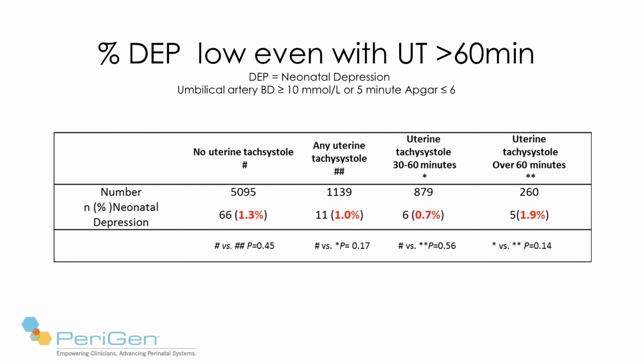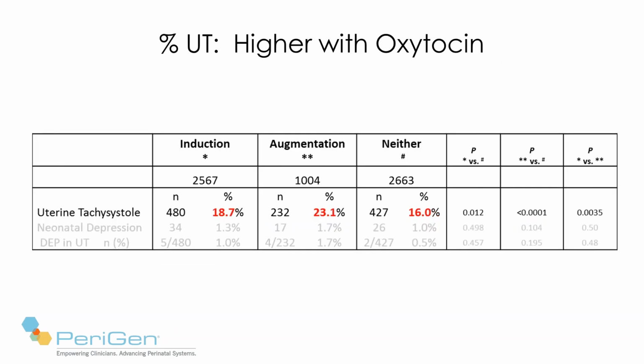In the group who had any uterine tachysystole, about 1% developed neonatal depression. When the tachysystole was less than an hour, 0.7%, and over an hour, 1.9%. So you can see a tendency that the rate of depression is greater when it lasts longer, but even over 60 minutes, it's relatively uncommon.